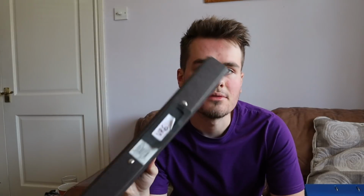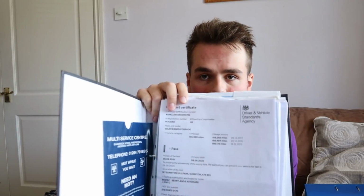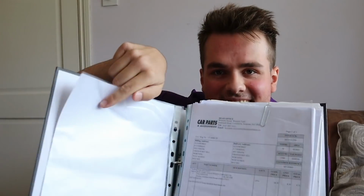This black one with the writing VR6 on the side of it, I believe is the main MOT and service stuff. It's got the most recent MOT certificate on the front. I feel like I'm doing show and tell in school. Here's the MOT stuff. Wow.